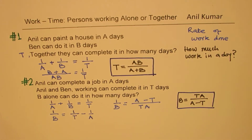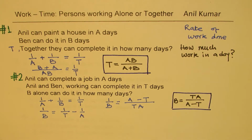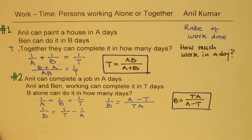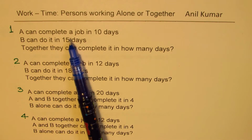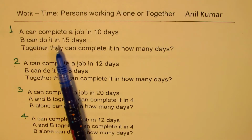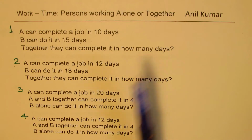So that becomes the base for us to solve the first set of 4 questions. I hope these formulas are well understood. Let's now begin and answer our questions. These are the 4 questions which are based on two persons working alone or together. The very first one: A can complete the job in 10 days, B can do it in 15 days. Together, they can complete it in how many days?